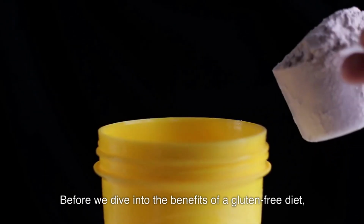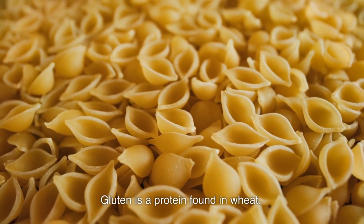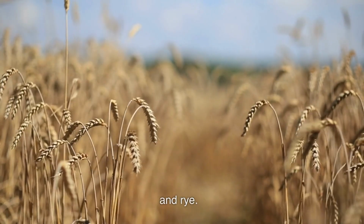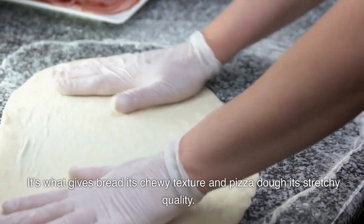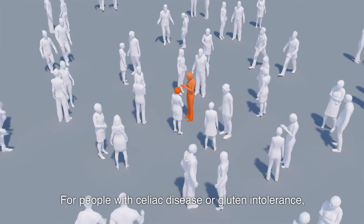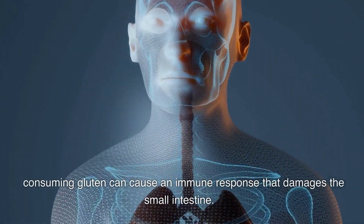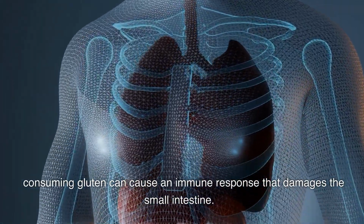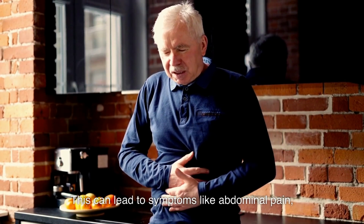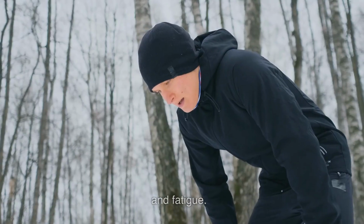Before we dive into the benefits of a gluten-free diet, let's start with the basics. Gluten is a protein found in wheat, barley, and rye. It's what gives bread its chewy texture and pizza dough its stretchy quality. For people with celiac disease or gluten intolerance, consuming gluten can cause an immune response that damages the small intestine. This can lead to symptoms like abdominal pain, bloating, diarrhea, and fatigue.